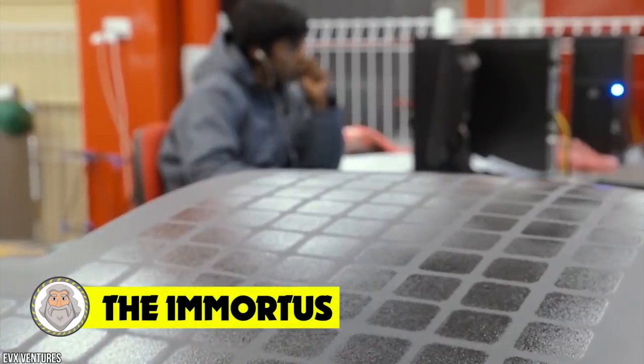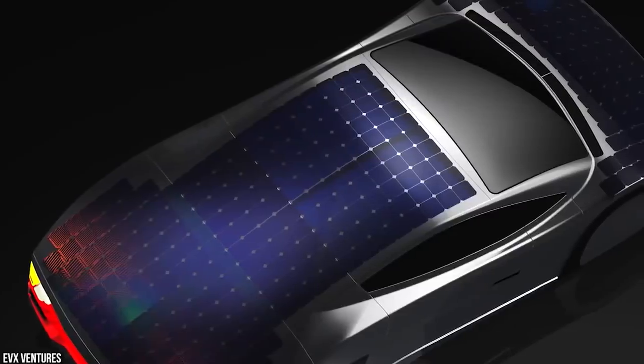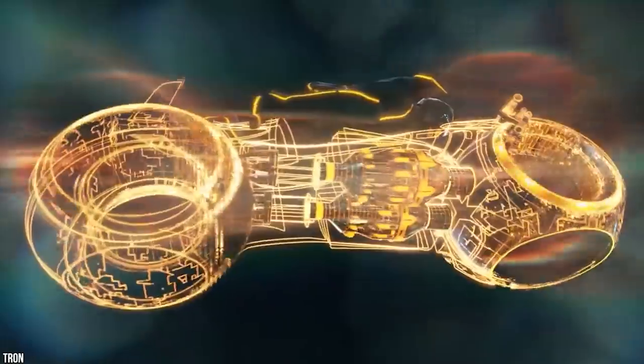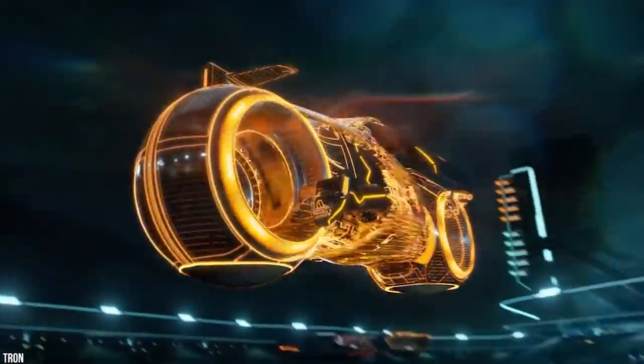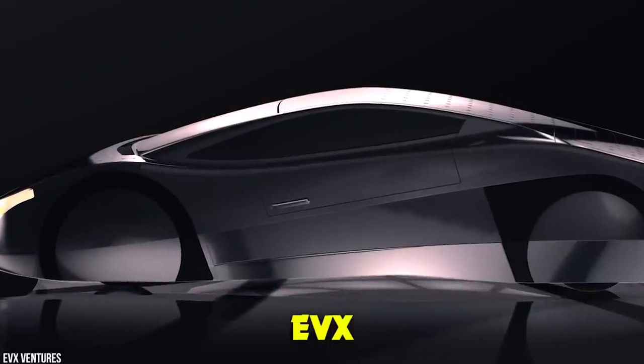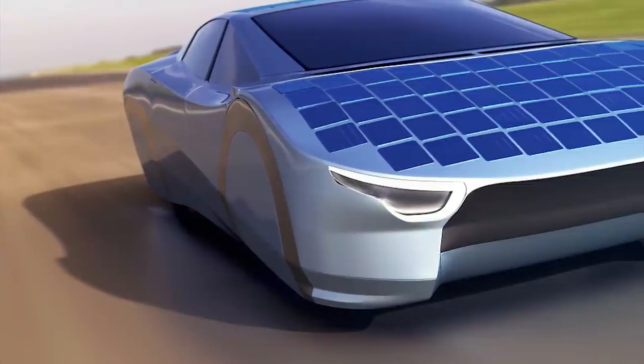Number 9. The Immortus. The incredible concept of this solar-powered sports car is so incredible, it's worth a look. First off, it looks like it's been ripped from the science fiction film Tron, or maybe something from a futuristic virtual reality. This new electric sports car by EVX, the Immortus, would never need to be connected to a wall socket or plugged in at all, ever.